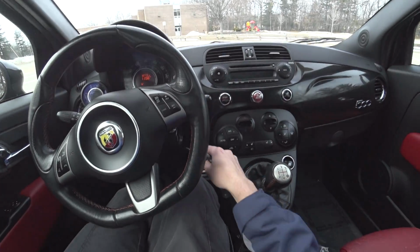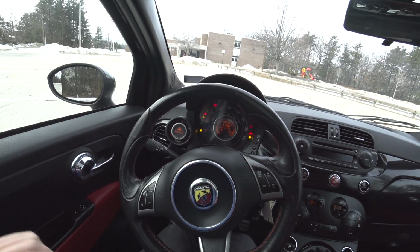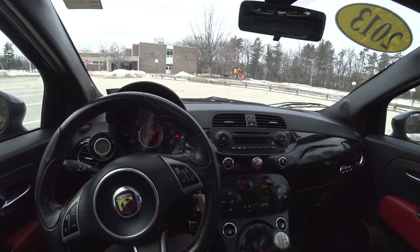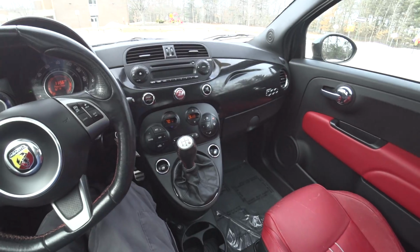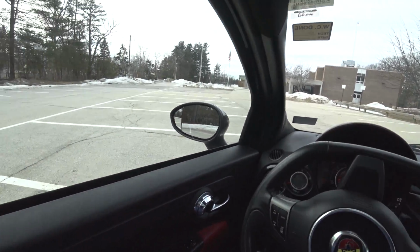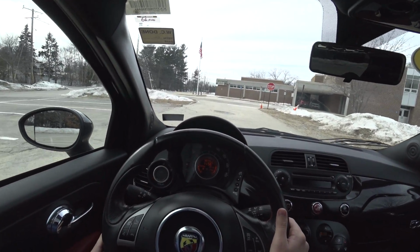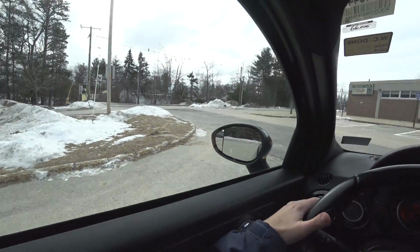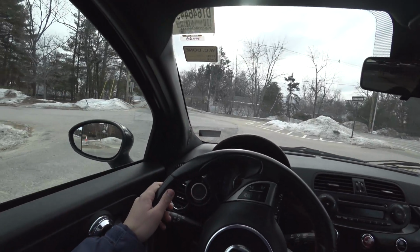Perhaps the best part of this car is the sound. It sounds like a mini Ferrari, and that is a compliment in and of itself. It's a 5-speed transmission, 160 horsepower, 4-cylinder. The clutch is very, very light and easy to use.